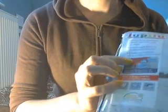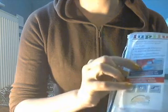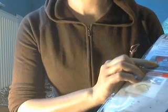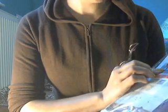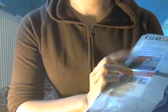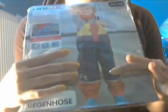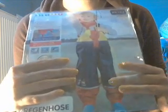And what's also very practical is that the trousers have this elastic band that goes around both feet, or both shoes, in this case. So you can be sure that if Anthony plays in some mud or in some dirty area, his trousers underneath will be very protected from any type of mud or soil. And this is very, very practical.